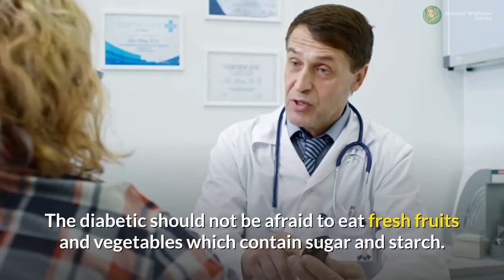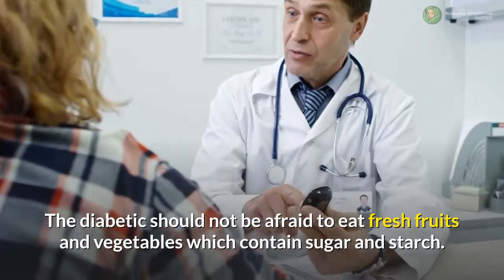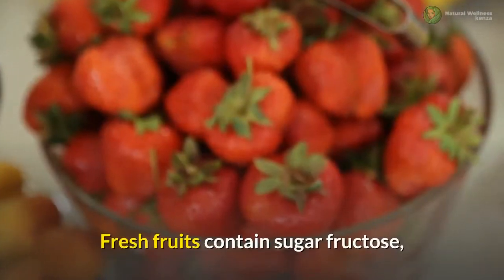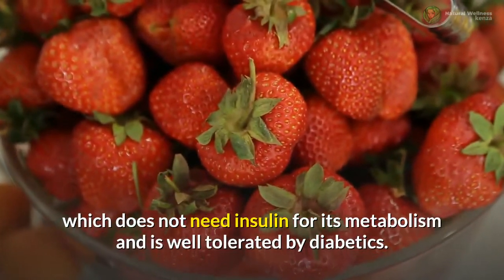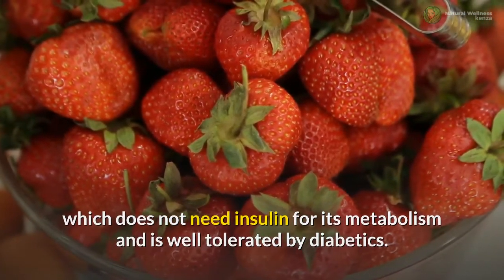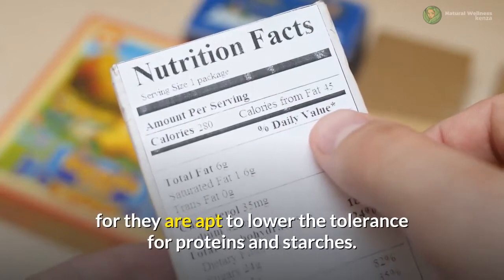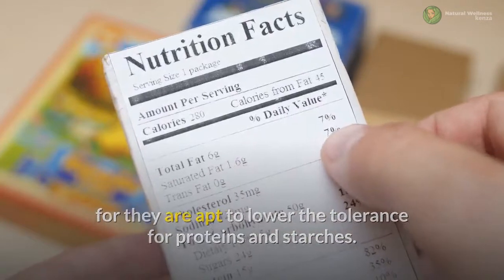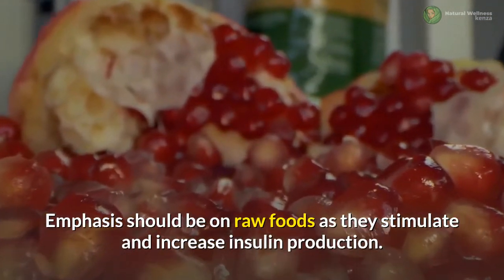The diabetic should not be afraid to eat fresh fruits and vegetables which contain sugar and starch. Fresh fruits contain the sugar fructose, which does not need insulin for its metabolism and is well tolerated by diabetics. Fats and oils should be taken sparingly, for they are apt to lower the tolerance for proteins and starches. Emphasis should be on raw foods as they stimulate and increase insulin production.